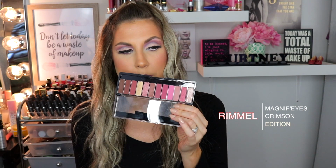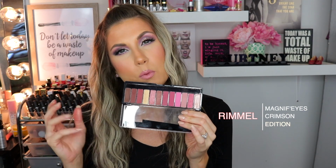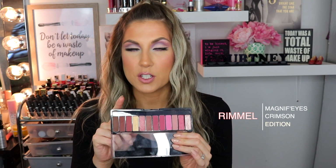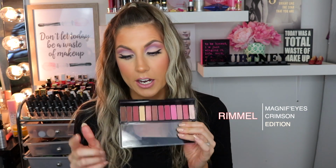The first eyeshadow palette that I think is amazing is the Rimmel Magnif'eyes Crimson Edition. I really like this guy. I created a really pretty pink look, which I'm going to be posting using this palette. The colors in here are very, very pigmented and it's a really nice look if you're trying to do something very soft on the eye, something warm, without looking like you have an eye infection, if you know what I mean. So this one's a great one if you're looking for more of a warm palette with more pinks. Very, very good.